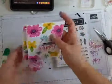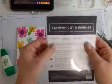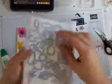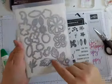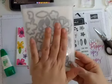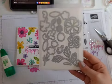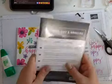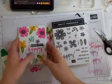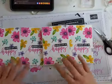That stamp set is available from the 5th of January in the new January to June mini catalogue. There are dies that come with it as part of the bundle, Pretty Perennials dies. There's lots of outline dies, and there are some detailed dies to use as extras. I will use these tomorrow evening, which will be my next live. So same time tomorrow at 8:30, and see what we do with these dies that go with the stamp set.